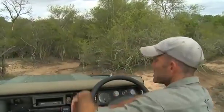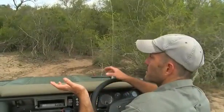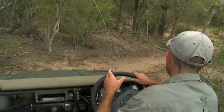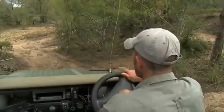But if you look at the back leg, it's the same thing. So that sort of back leg, knee joint.